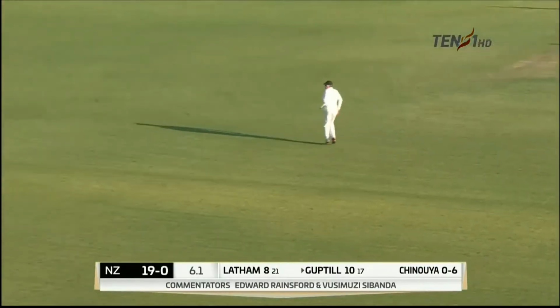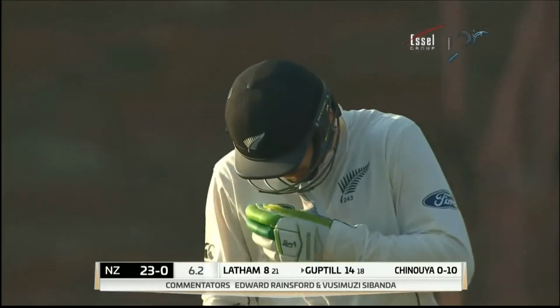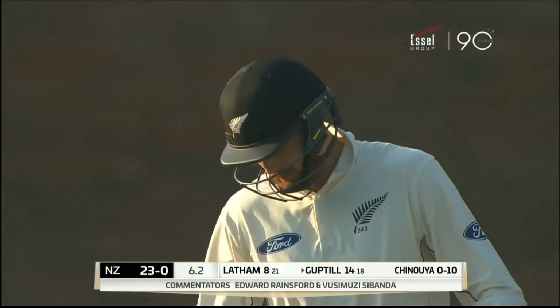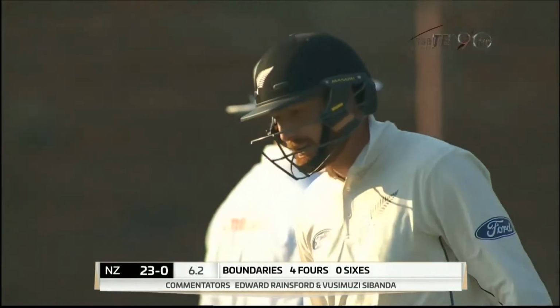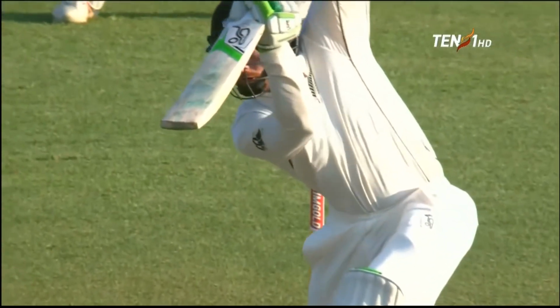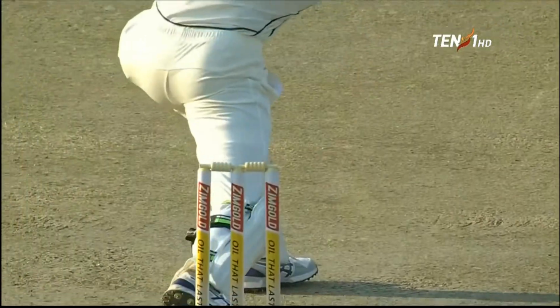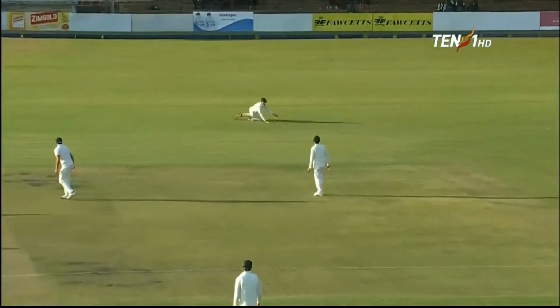Lovely drive, and it goes past the man. That's sloppy. He's gone in with the one hand. He's got there, but it's gone past him, and it's picked up another boundary, has Martin Guptill. Yeah, it's pretty much an orthodox save from Guptill. Ordinary ball there from Michael Chinouya. Pitched it up, and Guptill is not too shy.